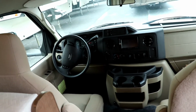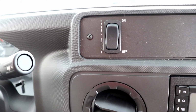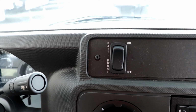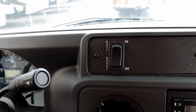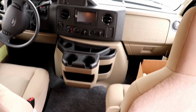Now one thing that they do differently is the fact that you have this battery boost right here. The benefit of a battery boost is, let's say the coach batteries, meaning the house batteries, are good, but your chassis battery is bad and you can't start. You push and hold that with the battery disconnect on the back, and your coach batteries will jump the chassis battery, and then your engine will start. So this is the front area.